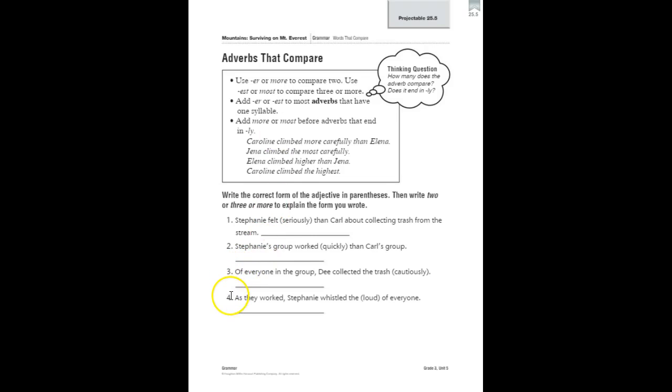Pause the video and work through 3 and 4 with your learning adult, and I will show you the slide in a second. All right, did you get it? The last 2 were 3 or more, so we had to add most cautiously because cautiously ended in ly. Loud, on the other hand, did not, even though they were comparing 3 or more, so we just needed to add the suffix est to the end of loud.